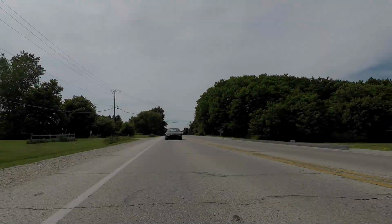Fantastic car. I'm glad I got a chance to learn about it because they are so rare, and it does have so much character. So thank you so much for your time and sharing this with me, and I had a blast. Awesome. Thank you.